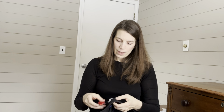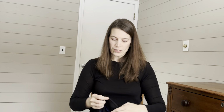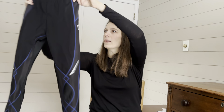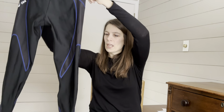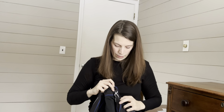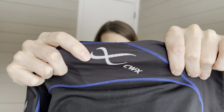This was from the athletic rack, and this was, I believe, half off at just $5 instead of $10. It's a pair of leggings, workout leggings. They're a little bit thicker, and the brand, there's this logo, and the brand is this name next to it, the CWX brand, and that logo here.